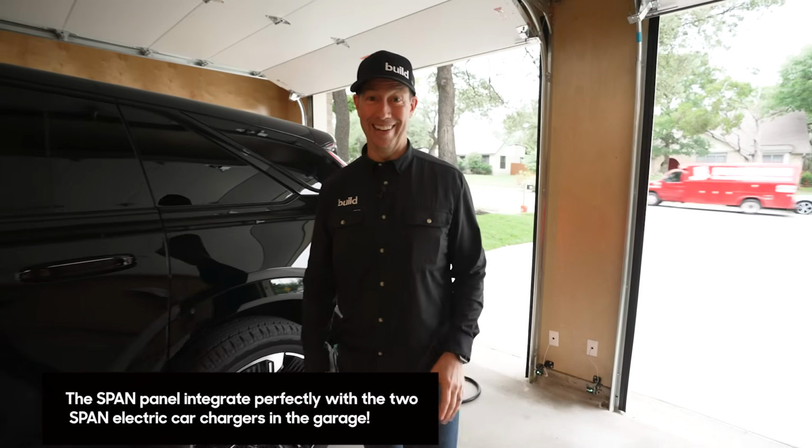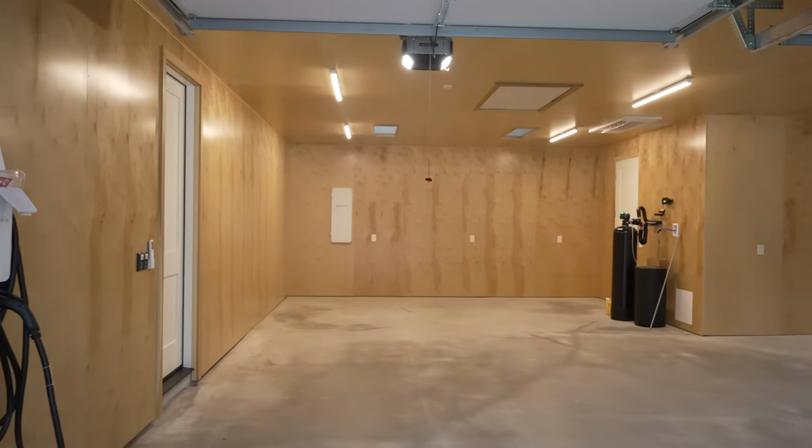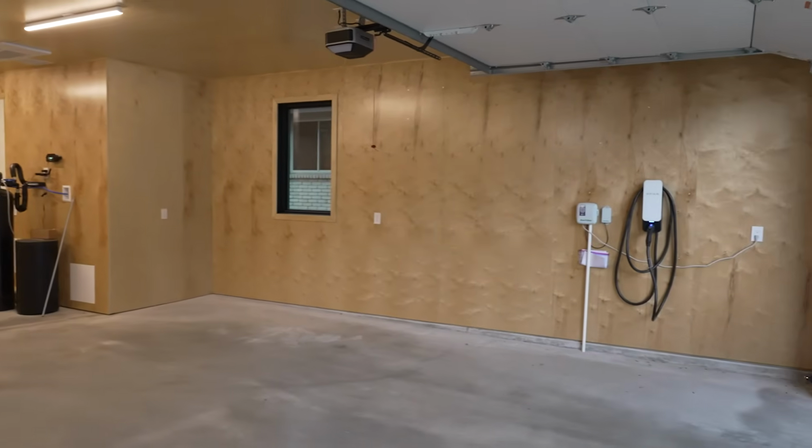How easy is that? A gas station in your garage. Man, these two Span chargers connected to that Span panel. This is going to be a fabulous setup for our new homeowners.